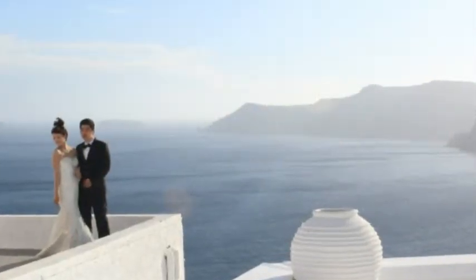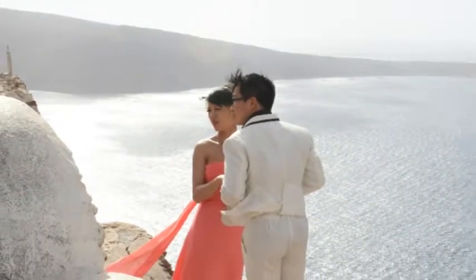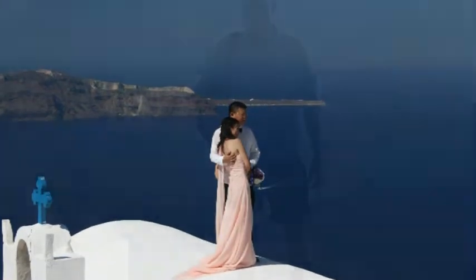One of the rather unusual features are the number of Chinese newlyweds who come to the island to be photographed in the most precarious situations. Oh well, if they can do it.